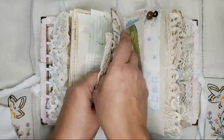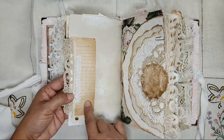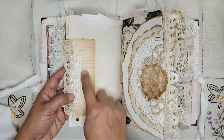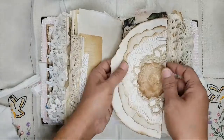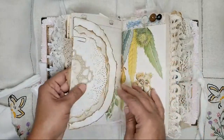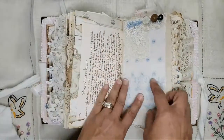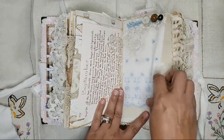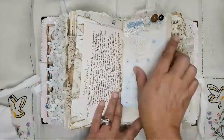And here is a vintage page, and I ripped it in half and glued it, and then added some trim and more trim. This opens up again. It's one of those, you know, you can journal with some vintage doilies. Here's another tip-in, some layered laces and vintage buttons.